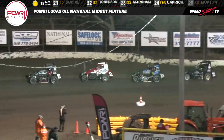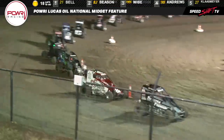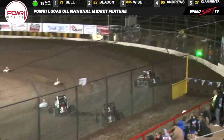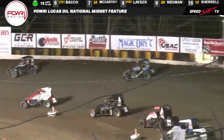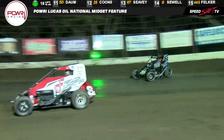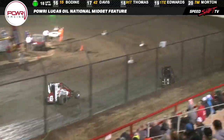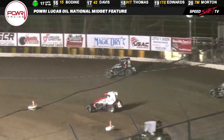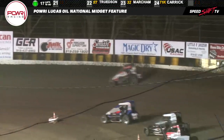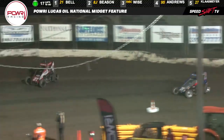Got a hunch who everybody's pulling for up front. Christopher Bell, hometown hero, back to the green flag, and down into the corner we go. Beason down on the inside. Zeb Wise will follow top shelf. But Chris Andrews in tow, top 4, separating from Klossmeyer, and a little bit of a battle taking place back behind between himself and Brady Bacon. Bacon, another hometown hero, starting to work on the bottom. And he is very good at slamming that baby into the corner and pedaling it around.